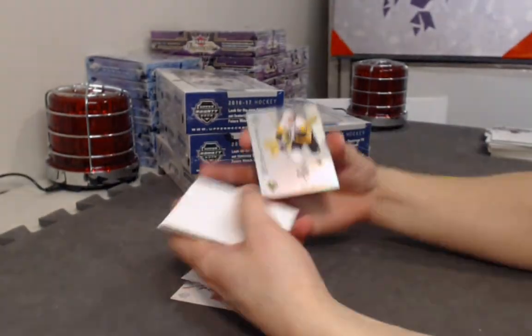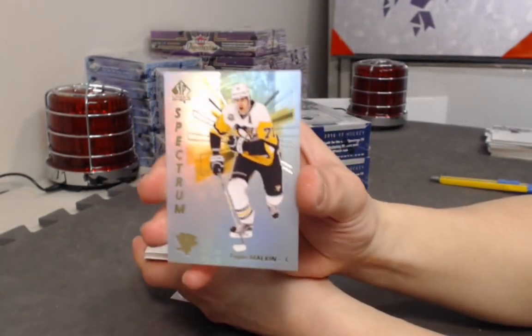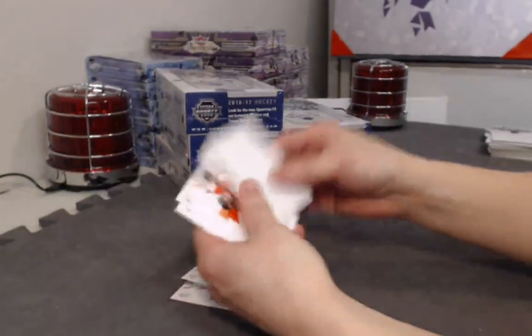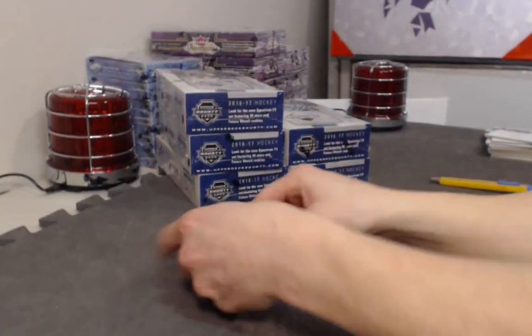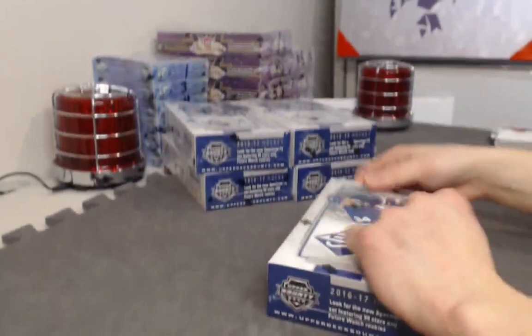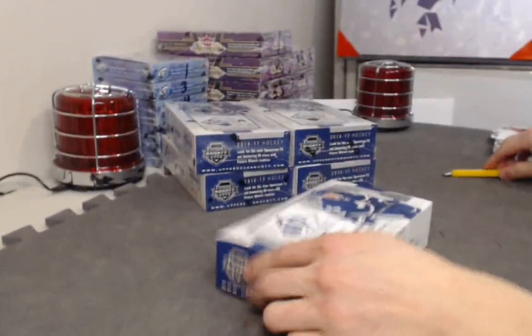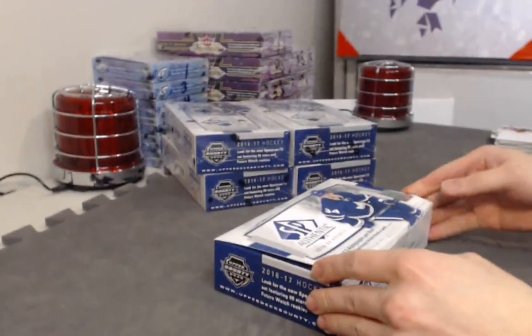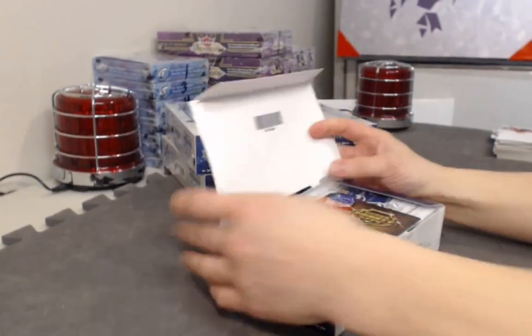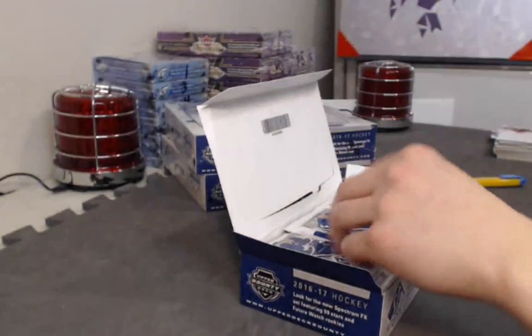Alright, Geno Malkin Spectrum. I like these cards. They're nice. They're really nice. And they actually have a purpose too. So there's like 90 in that set? Yeah, 99 in the set. There's different tiers. I don't know what Geno would be. Actually, I'll pull up that list. It'd be nice to know.